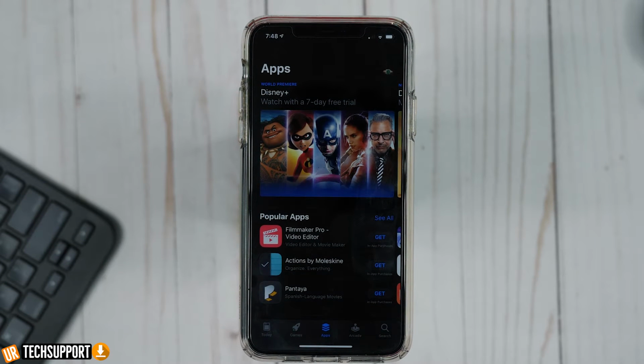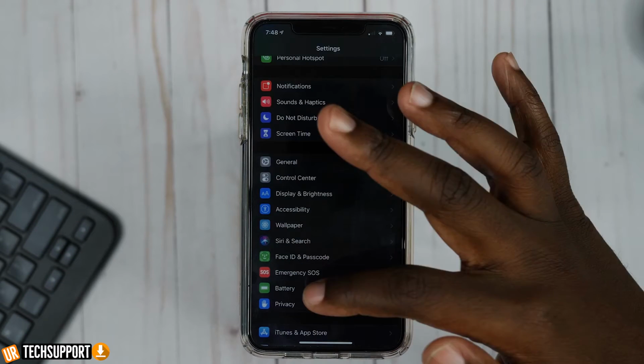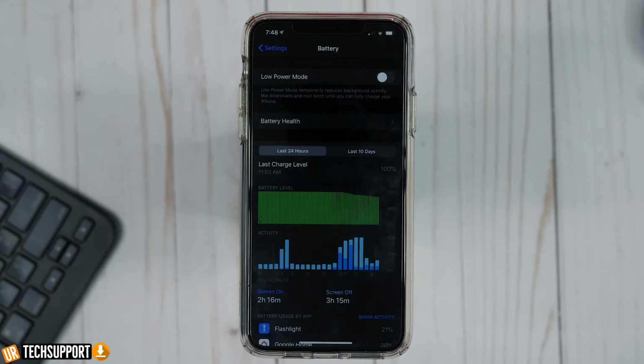Go into the App Store, go into your account, and you can update from there. And you can also just go into your battery settings and check to see what applications are using the most battery, and that can kind of weed out which application you may want to check for an update for. And then you can also go in there and check your battery health just to make sure everything is copacetic there. It may be something that's wrong with the battery itself.